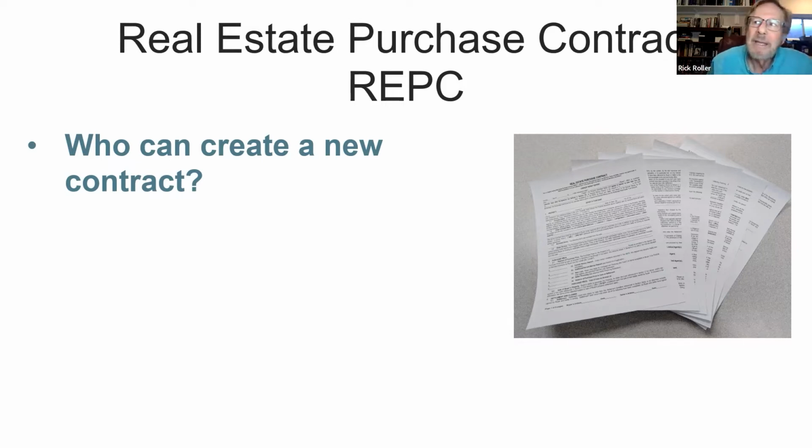Now, can a buyer, for example, insist that you use a different contract than the state approved form? And the answer to that is yes. And you can fill out that form too. But the best example of that would be a builder's contract. Now, we do have a real estate purchase contract for new construction, but most builders do not use that. They have their own custom form, particularly if you're a larger builder, that really kind of favors them more than our state approved form does. But you can fill in the blanks on those forms because the buyer insisted that you do that.